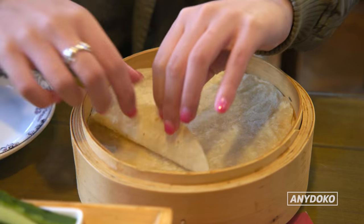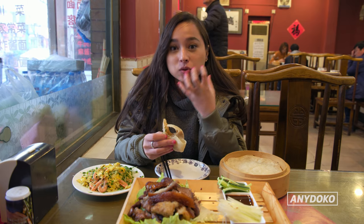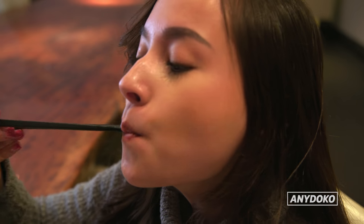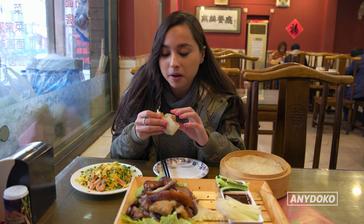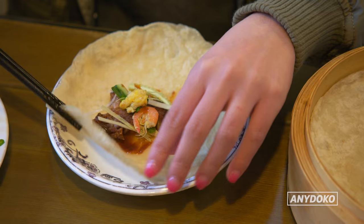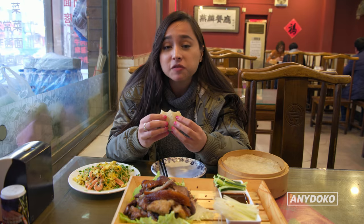The pancake is definitely a lot thicker than the usual Peking duck style, so it's a bigger mouthful. The pork might be a bit fattier than how I would like my meat to be. I do prefer the Peking duck, a little meat and a little crispy skin. This is definitely like a soft version of it, but what's really great about this pancake is that you can just pick whatever you want from the menu and make a creation of your own, so it's really fun.